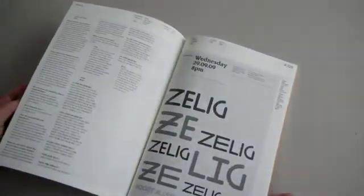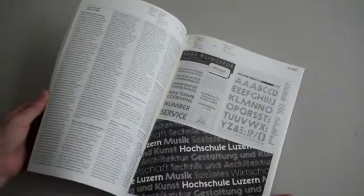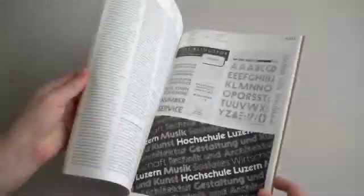In addition to the spiral bound type specimen book, you get this other little book, which you can see I've thumbed loads. It's got the thumb marks all over the front of it. But this gives you interviews and background information on the typefaces featured within.